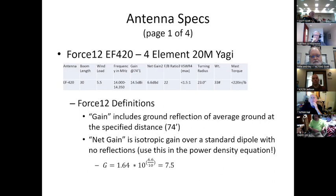And you might be able to read that they give you all types of information and gain at 74 feet, which is sort of interesting. Net gain 6.6 dB. So the gain that they specify here gives a ground reflection, average ground at specified distance, 74 feet. I wouldn't use this. I wouldn't use that number. That's a BS number, in my opinion.